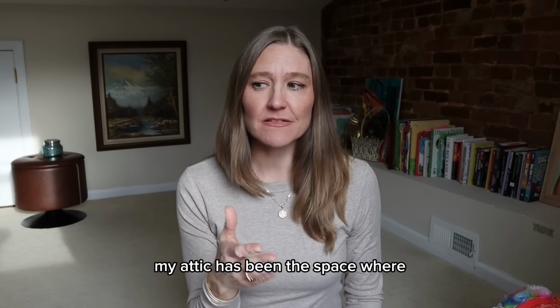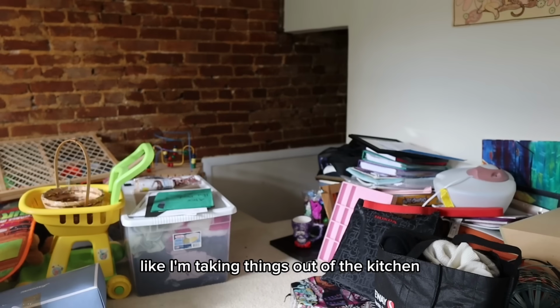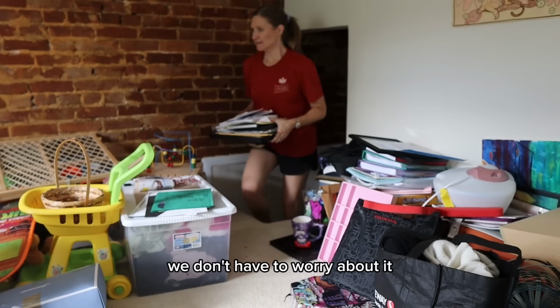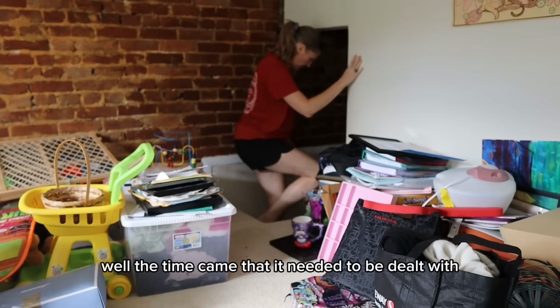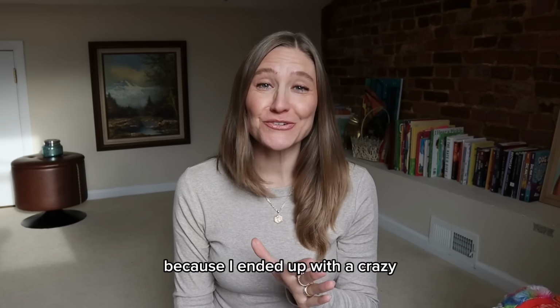My attic has been the space where I'm just stuffing things up here, right? Like I'm taking things out of the kitchen and moving things around in my house and I'm like, shove it upstairs. We don't have to worry about it. Just stick it up there and we'll deal with it later. Well, the time came that it needed to be dealt with because I ended up with a crazy unusable space.